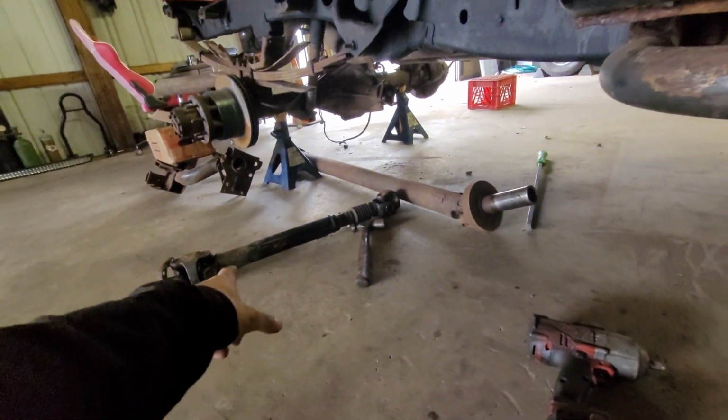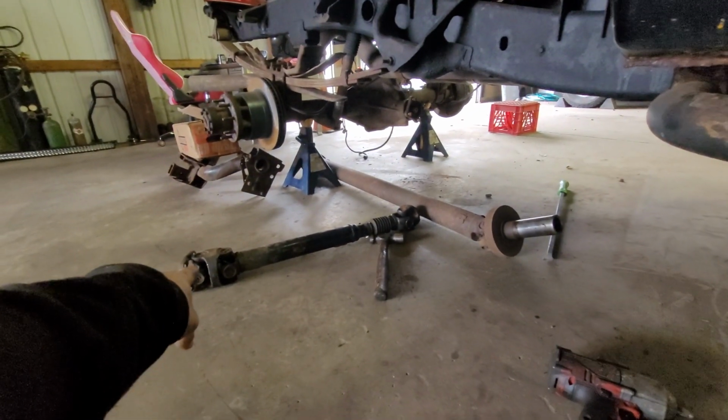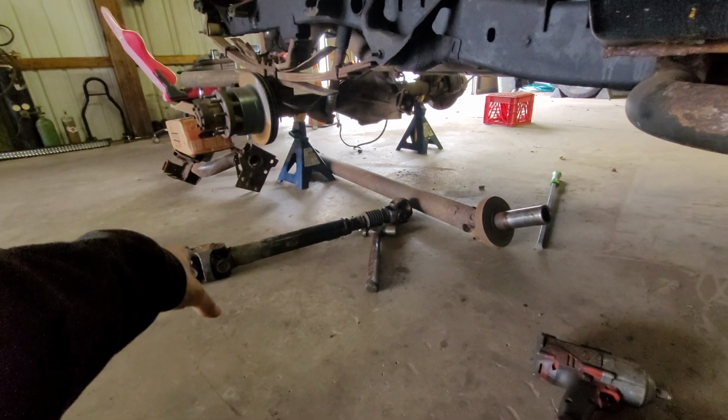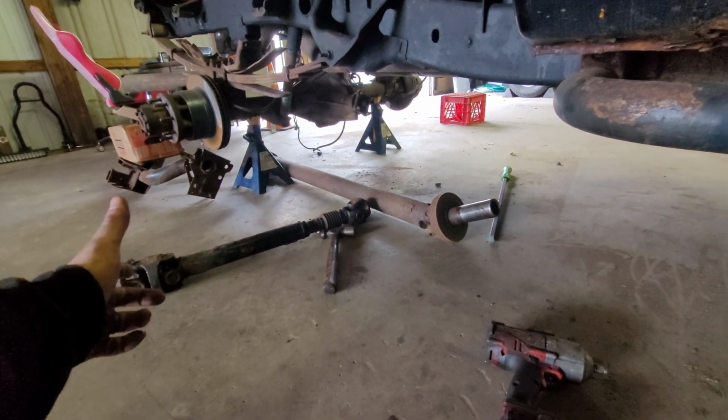The only thing was, this transmission has been an absolute fight. Generally on the front drive shafts, I'll undo the back bolts, and then I'll put it in four-wheel drive and let the truck separate the transfer case from the drive shaft.